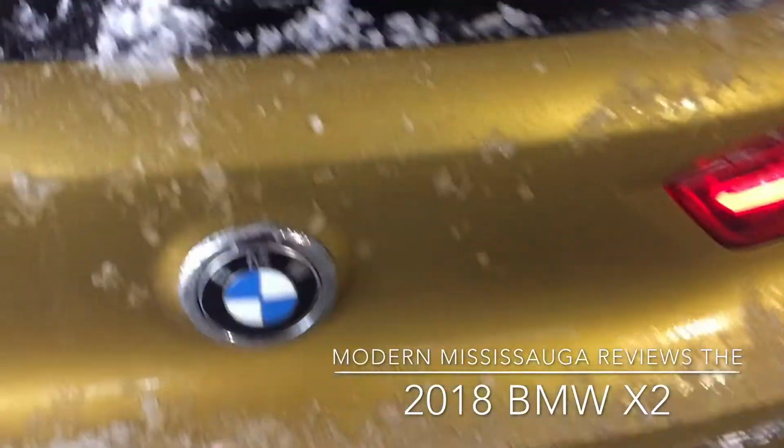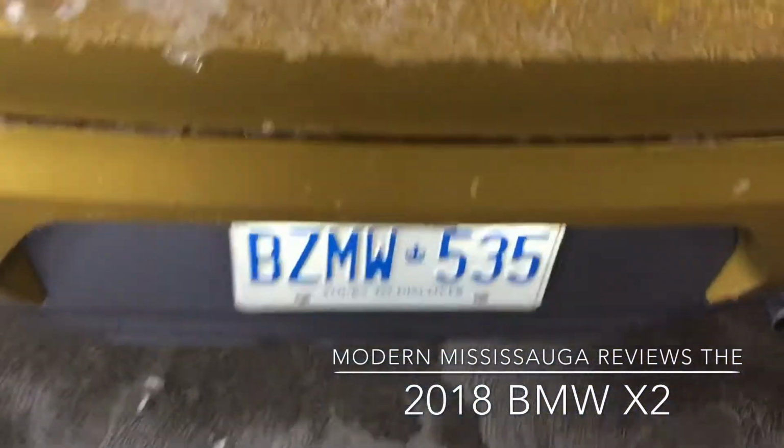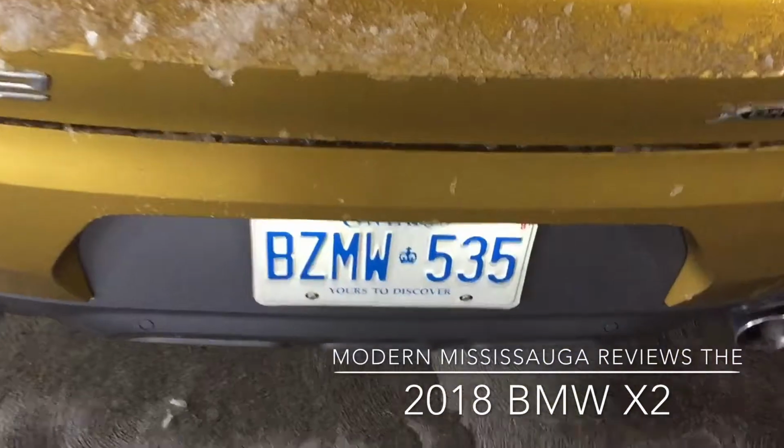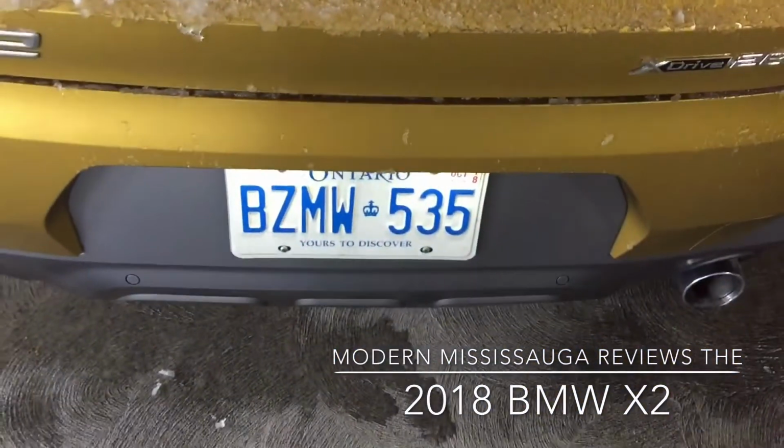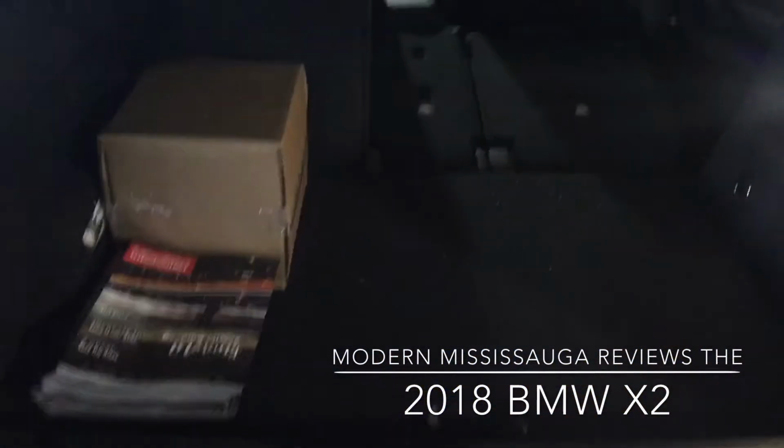Very, very cool. I'm just going to show you the kick motion, and we'll go through. Oh, come on, I just did it. Come on, BMW, you're making me look bad. All right, well, maybe the key fob's a little too far away. Anyway, so there's the trunk right there.